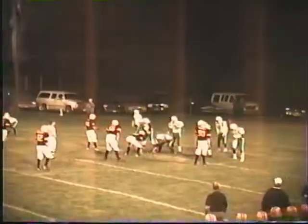Yoxall gets the punt away, hangs it for the corner. Down there. No, it takes too good of a bounce.